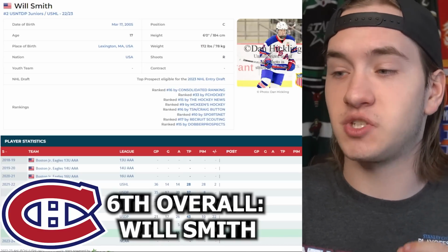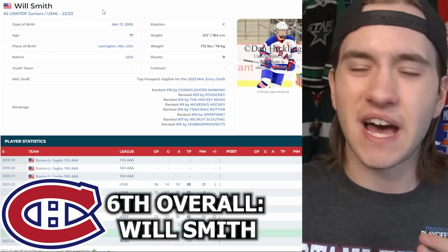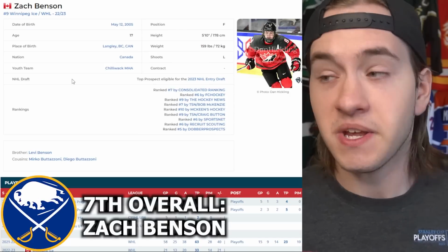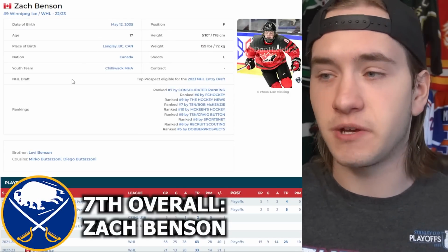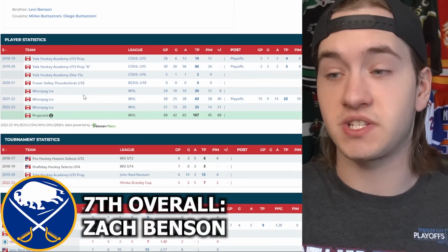But next up, let's go on to 7th overall, and the Buffalo Sabres, another Atlantic Division team. I think they will end up going for a WHL player here, and I think they'll go for Zach Benson. Now, at 5'10", Benson is in a unique position. He's playing with the Winnipeg Ice this year, and in 21 games, has 13 goals, 20 assists, 33 points.